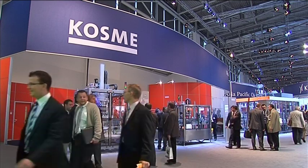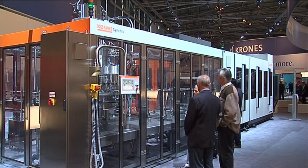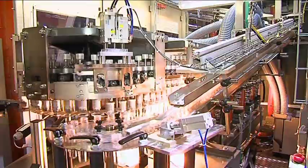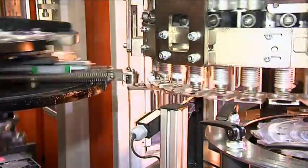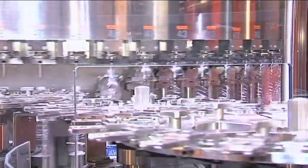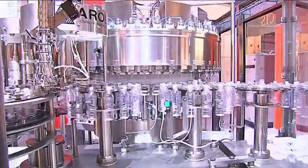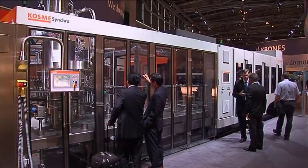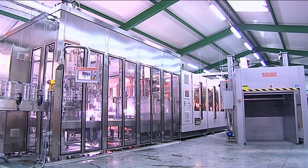During DrinkTech 2009, a new machine from KOSME was already attracting plenty of keen interest. Unsurprisingly, since the Synchro's monoblock design compactly concatenates the stretch blow molding machine, the filler, and the capper. This creates very tangible advantages for the client, like energy savings and cost reductions in terms of both capital investment and operation.